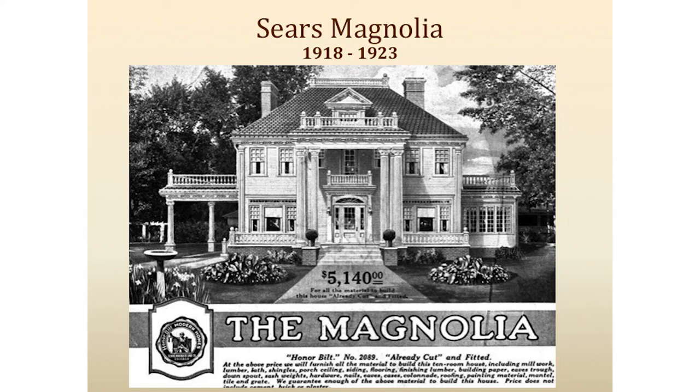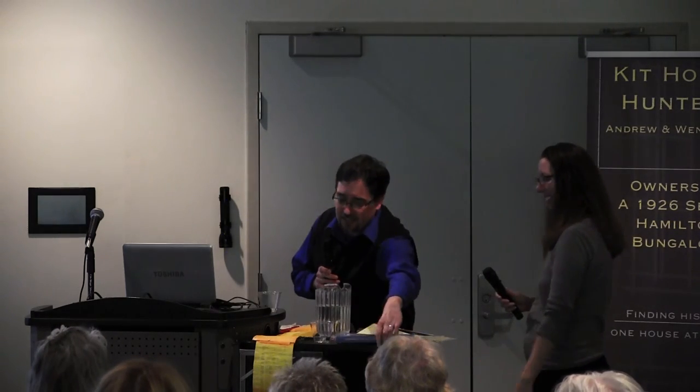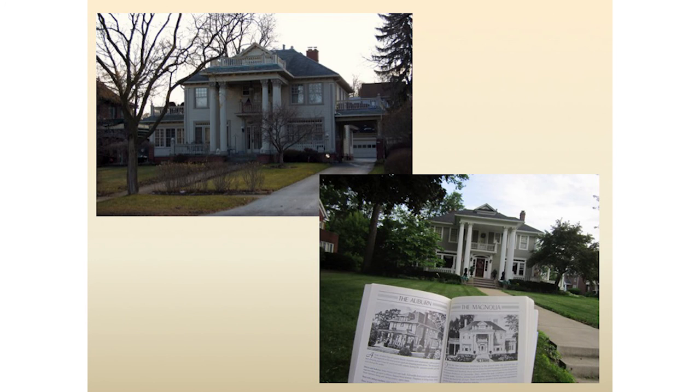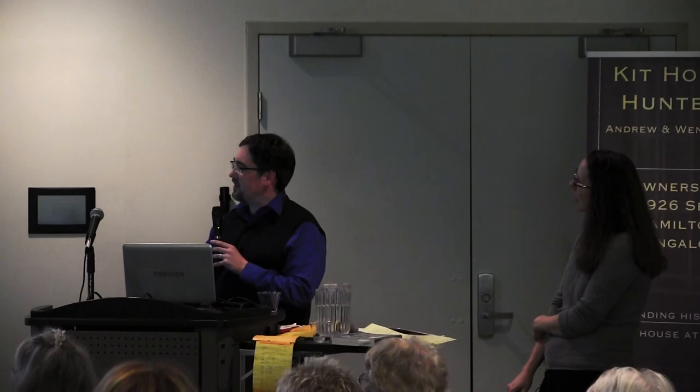And then this is Canton, Ohio, and here's Wendy just double checking with Houses by Mail. Yeah, that's it. Houses by Mail is kind of like a field guide to Sears houses. It's kind of our go-to book when we're trying to identify houses. And there's a Magnolia, and here's another view of this house in Canton. Beautifully restored. This house was literally falling down when the current owners bought it. They've owned it for, I think, 25 or 30 years now, and have completely restored it. And it's just a beautiful looking house. And it's actually on a corner lot, so you can walk right up to the side of the house.